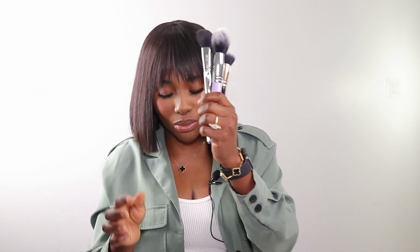So now we've talked about 3 brushes. If you're also into highlighters and you understand what it means to bake and all that, you can get a small fluffy brush like this. What this will help you do is dust out fallout. Like when you bake your powder, you can just use this to wipe it out. Use this to also apply your highlighter. All of those little things, this brush is ideal for.